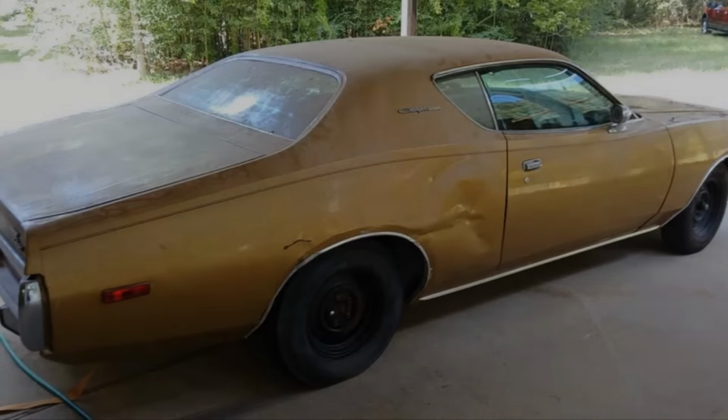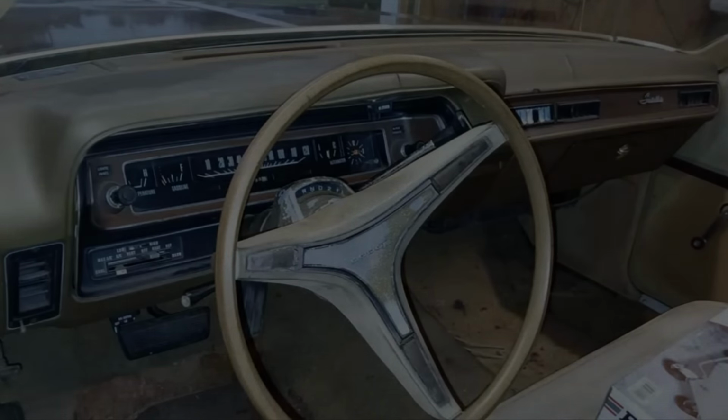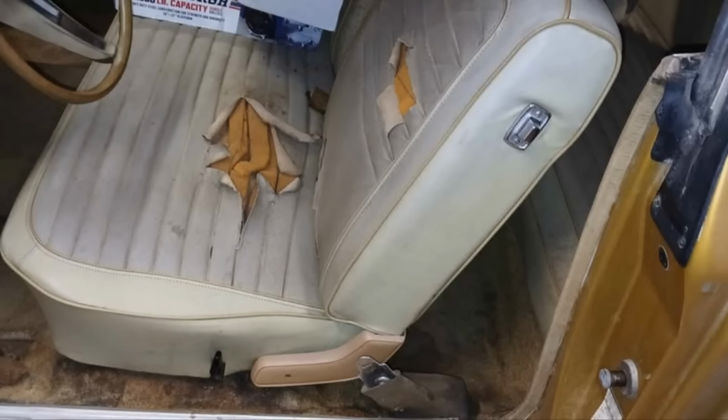While it does require mechanical work to get it running again, the foundation is solid, and the car is not pieced together or altered from factory spec. For someone looking to bring a true survivor back to life or to preserve an untouched classic with immense potential, this Charger stands as a worthy and realistically priced candidate in today's vintage Mopar market.